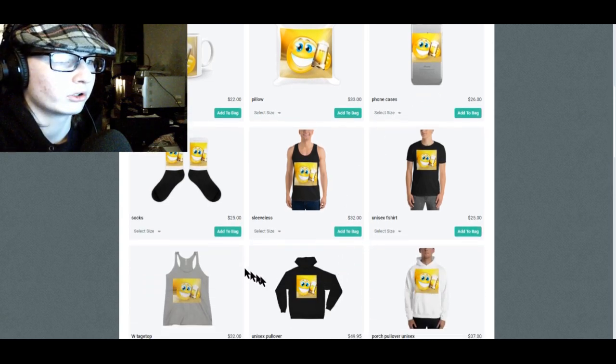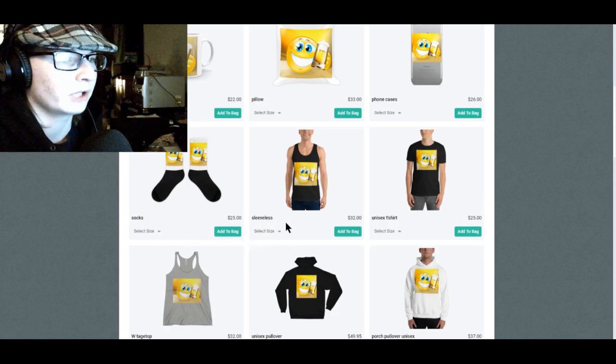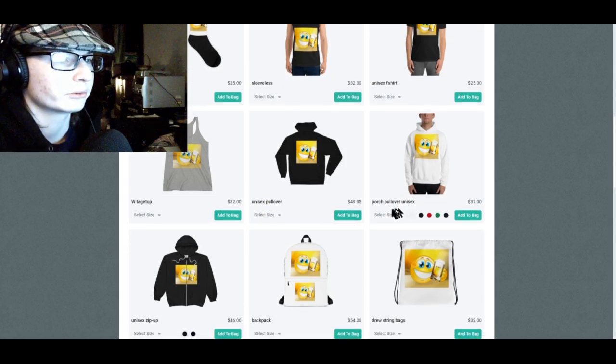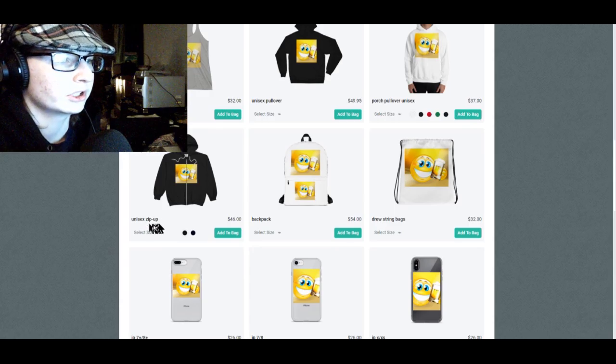But whatever. We have socks. We have male tank tops or sleeveless, as people call them, unisex t-shirts, women's tank tops, unisex sweaters, two different types of pullover, one just with no pocket in the hood, and this one has the pouch pocket. This one's the unisex zip up.